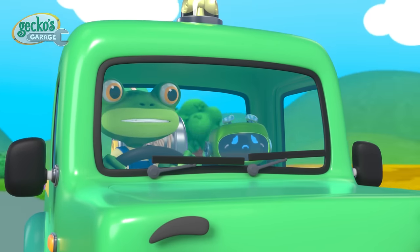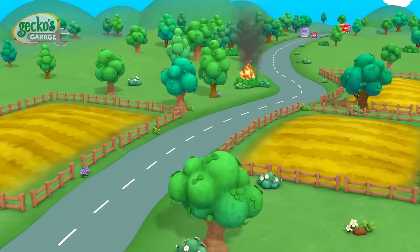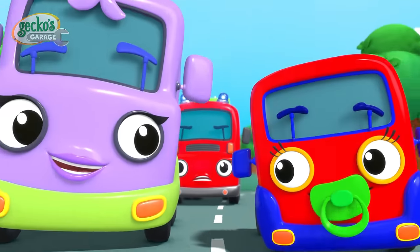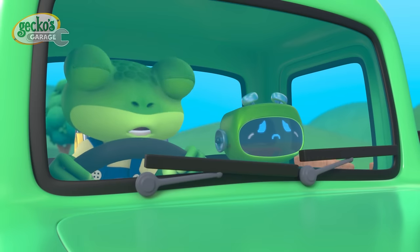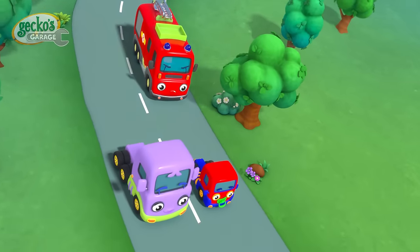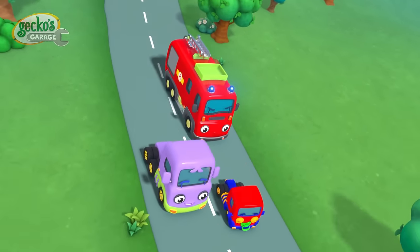You're right, Green. There's a fire! It looks like Fiona Fire Truck is on her way. Oh no! Mummy and Baby Truck are having a play race. They're brumming too loud to hear Fiona's siren.